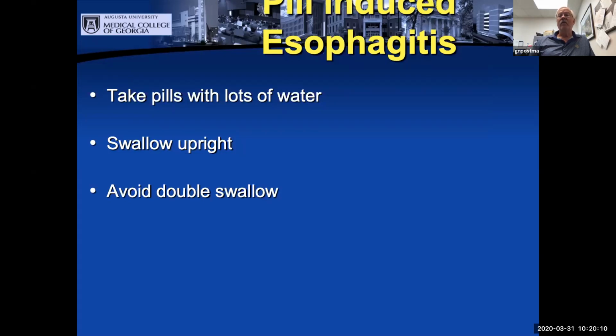You tell these people once they're healed: take pills with lots of water, be upright when you swallow, and avoid double swallows. I probably should have put an HRM of this, but when you swallow, it can take 7 to 15 seconds for that bolus to get into the stomach. If you swallow a second time, the peristaltic wave in the esophagus stops automatically.